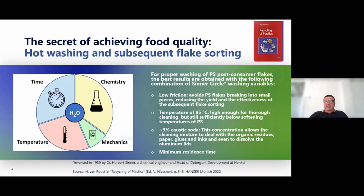Another important part is to use caustic soda. In our experience, an aqueous, roughly 3% concentration of this simple salt is sufficient. It allows the cleaning mixture to deal with organic residues like paper, glues, and especially inks, and even to partly or fully dissolve the aluminum lids. And of course, we need a minimum residence time in order to finalize this purification.